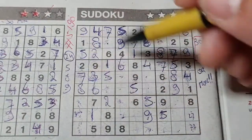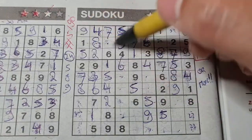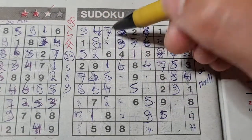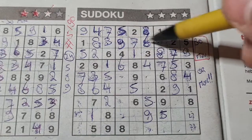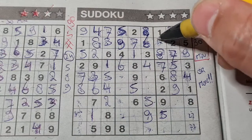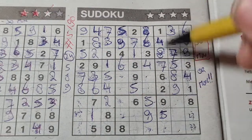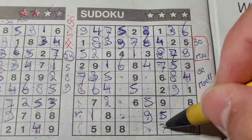1 box left in this big square for the 4 that is missing. 1 box left in this big square for the 3 that is missing. We have a 3 now in the second row. So no 3 there. 3 should be here. And the 4 goes there. 1 box left in this column for the 3 that is missing.